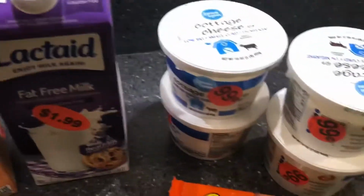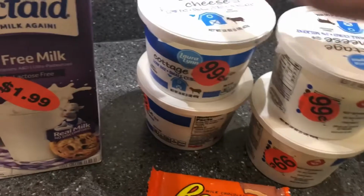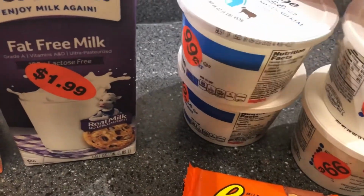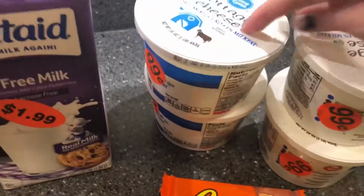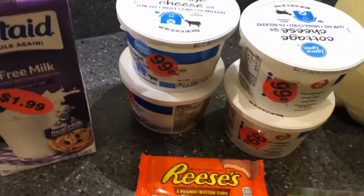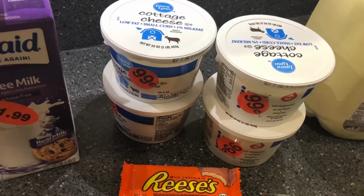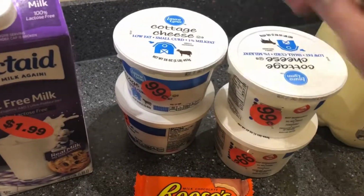Now, cottage cheese. My little girl and I love cottage cheese. This is 99 cents a piece for 16 ounces. It says best by tomorrow, but honestly, like I said, for cultured products like this, you can get a few days out of it and it really won't last that long. As always, if you open it and it looks or smells weird, throw it out, but I really think these are going to be fine.